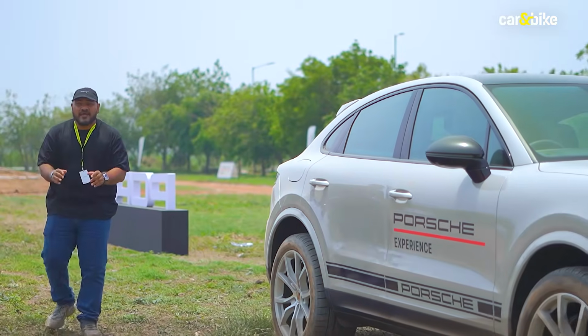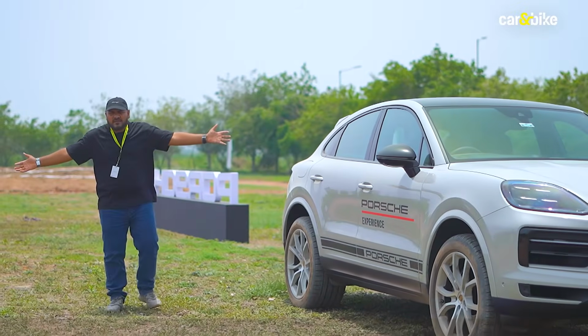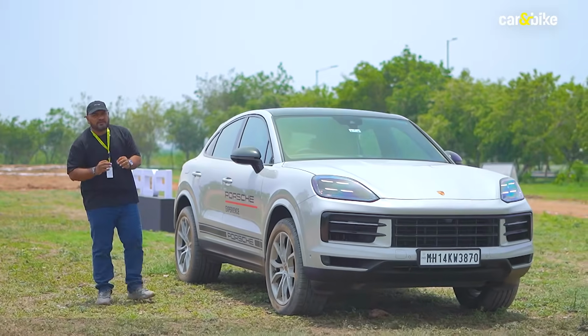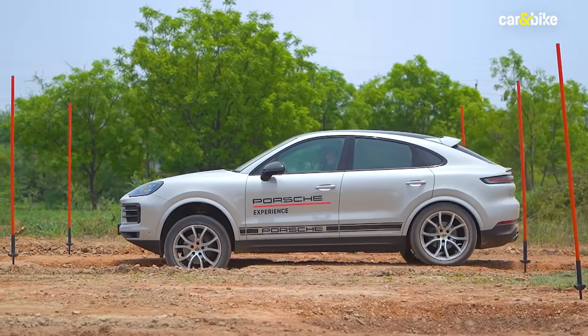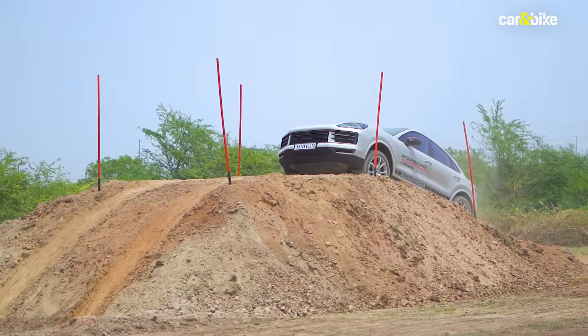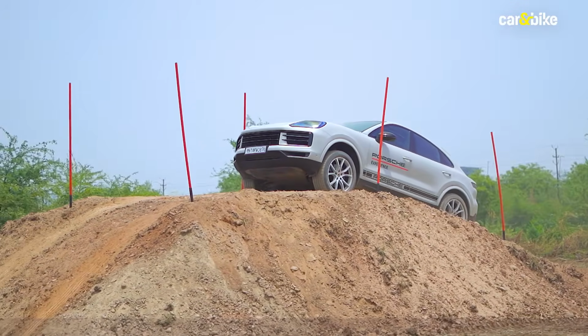After the track, it was time to experience the next Porsche, but here on the off-road course. Well, we consider the Cayenne as one of the good drivers' cars and a very best driving SUV, but how good is it when the road starts to disappear? Well, Porsche put out a proper off-road course for the Cayenne where we experienced the incline angle. We achieved almost close to 25 to 30 degrees of incline where the Cayenne managed to go without any hassle.